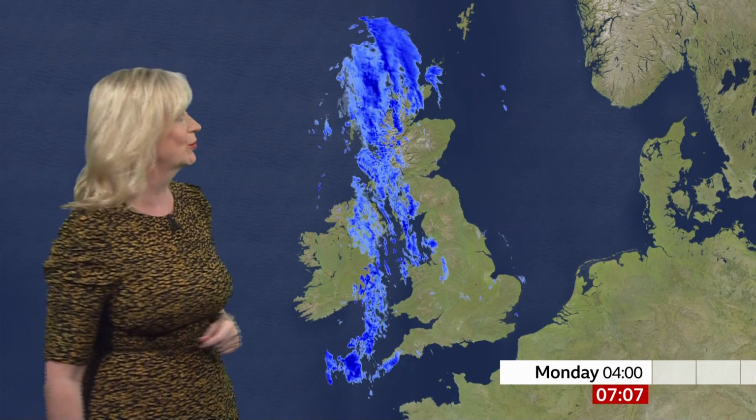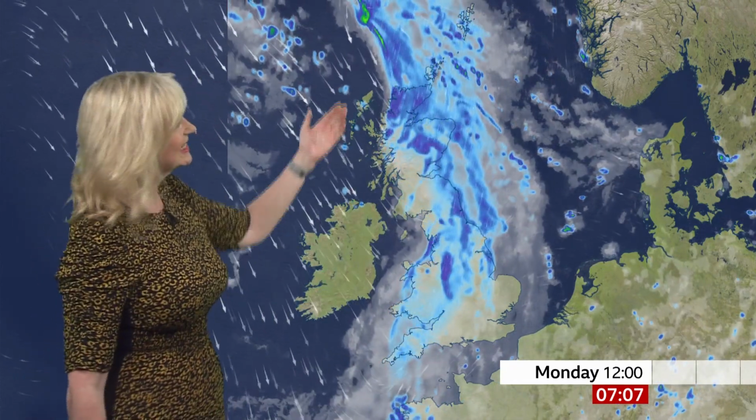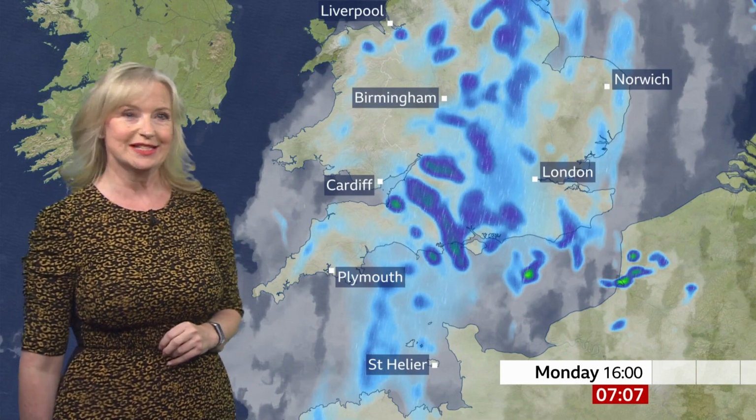We've already had rain this morning in northern and western areas, nothing particularly heavy, and it's not going to be particularly heavy for most of us through the day as it continues its journey heading towards the east. But there will be a lot of cloud around. Then as it clears western Scotland, northern, some showers and brisk winds in the west as well.